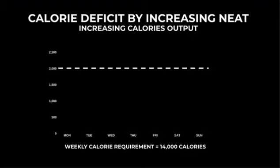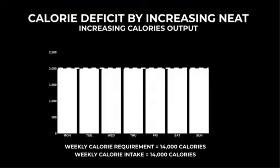So let's take a look at this chart. In this example, a dotted line represents the amount of calories this person needs to maintain their body weight, so about 2,000 calories a day. So let's say they also eat 2,000 calories a day. This means that their calorie intake is matching their calorie expenditure, which, as we know from the calorie lesson, will result in their body weight staying pretty much the same.